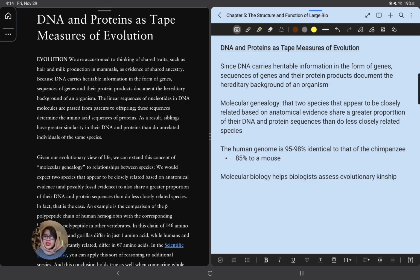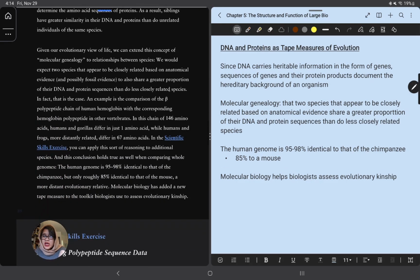As a result, siblings have greater similarity in their DNA and their proteins than do unrelated individuals of the same species. Given our evolutionary view of life, we can extend this concept of molecular genealogy to relationships between species. We would expect two species that appear to be closely related based on anatomical evidence, and possibly fossil evidence, to also share a greater proportion of their DNA and protein sequences than do less closely related species. In fact, that is the case.